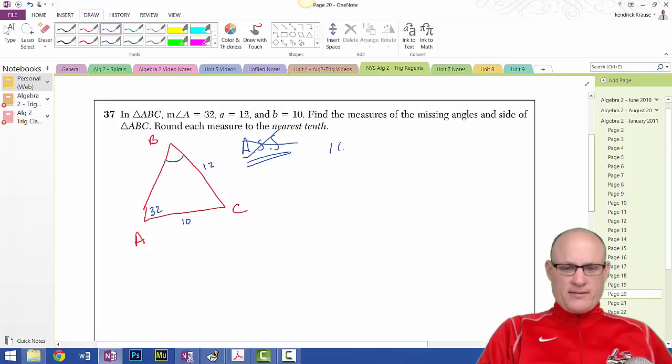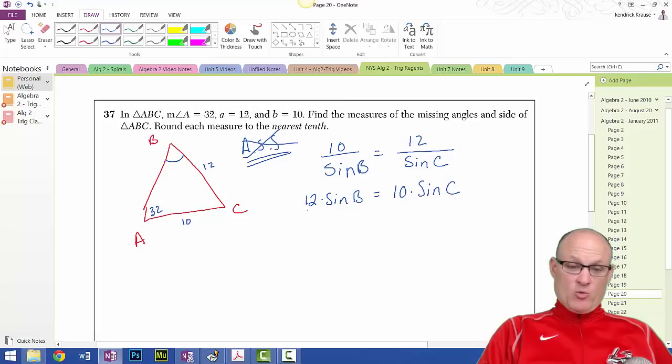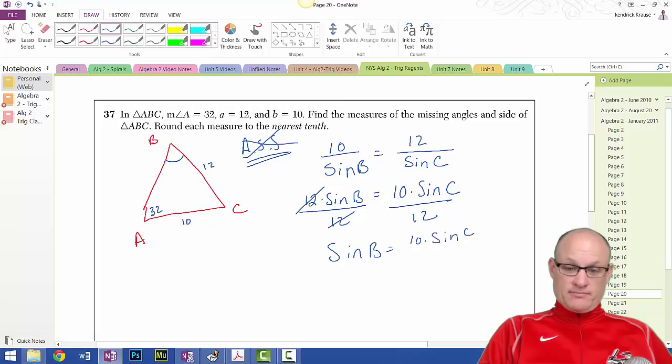So what we're going to do is 10 over the sine of B is equal to 12 over the sine of C. So we get 12 times sine of B, because we're cross multiplying, is equal to 10 times sine of C. Now, I've asked this every time I do these videos. We're looking for angle B. Anytime you are looking for an angle, you are going to end up doing inverse sine. Why do I have C here? All right, something's messed up. Oh, I did 12 over sine C. I don't know why I took 12 over sine C.